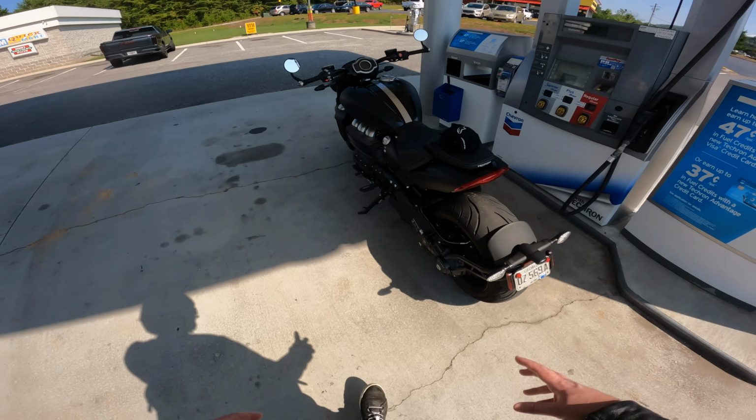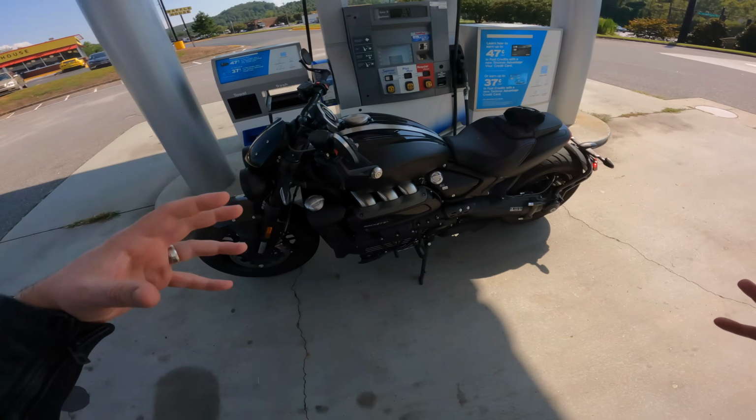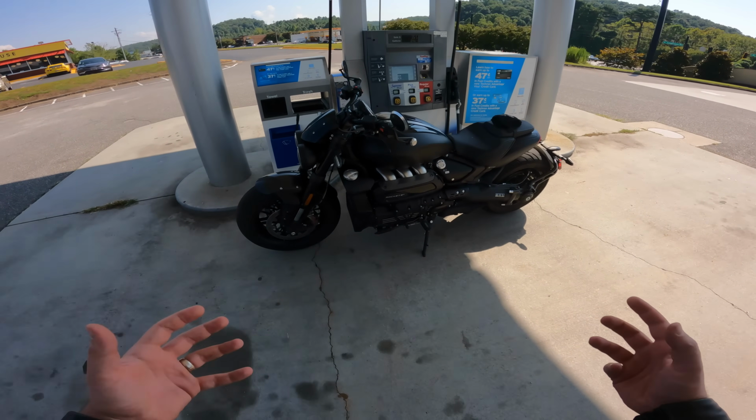Things I'm going to be looking for. It's a big bike. How does it handle being thrown around in the mountains? How does that torque do when we're going uphill and downhill? You know, just generally, how does this thing do in sporty riding?